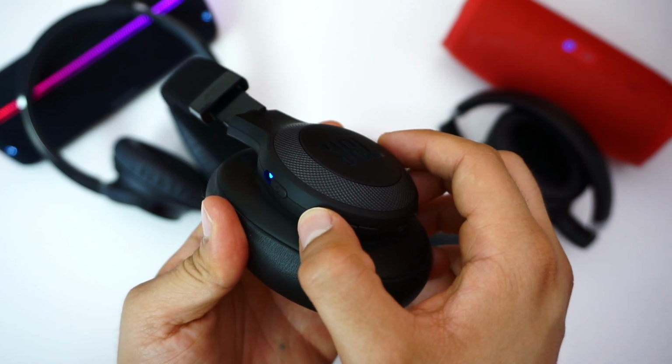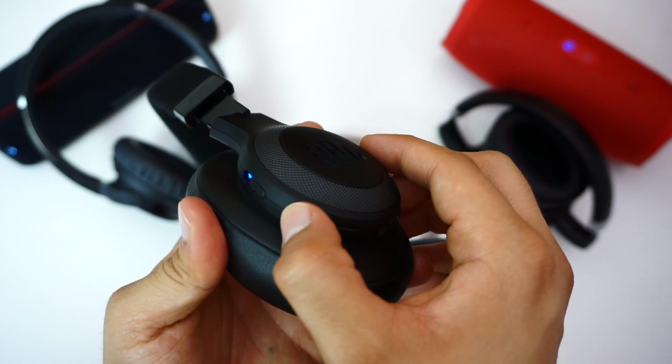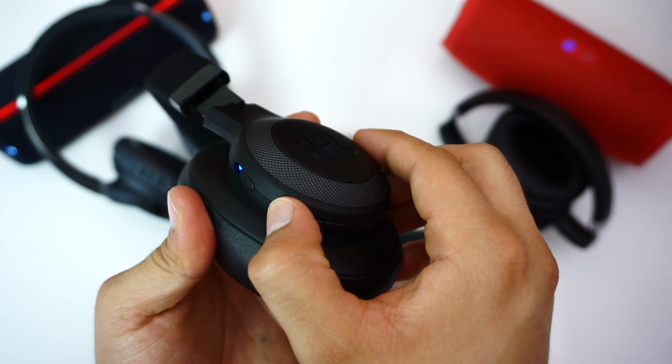And personally, I just don't like the control buttons on the JBLs. Even though the control buttons are easy to find and to tell apart, I hate that in order to skip or go back a track, you have to press and hold the volume up or volume down button. This just takes considerably longer than the other two headphones. Instead, I would like if we could just double tap or triple tap the center button.